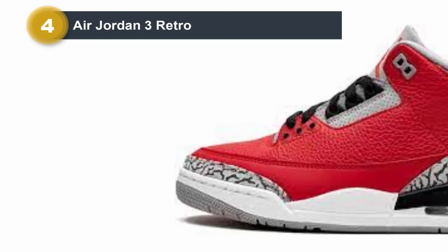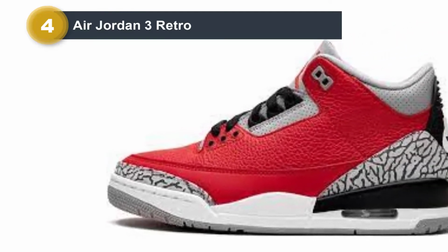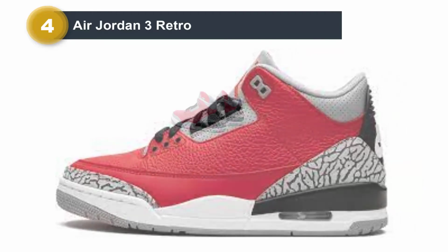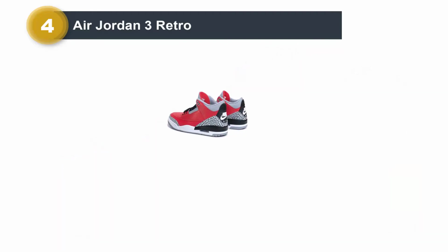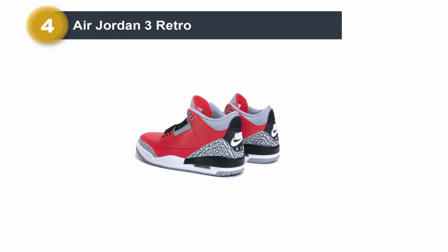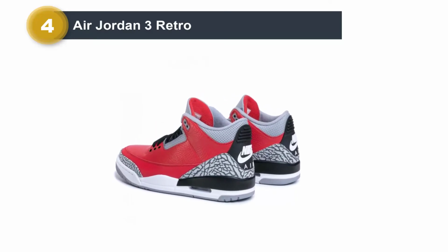On top of that, it's responsive as well. The heel-to-midfoot lockdown goes a long way when it comes to support, the mid-top collar provides ample protection, and the midsole enhances general performance. That makes them good as both casual and game-ready wear.